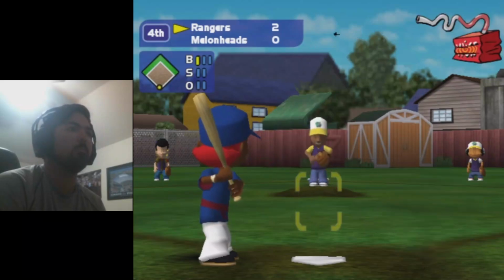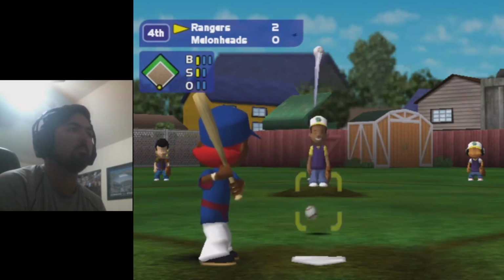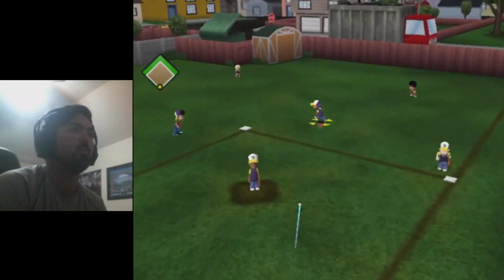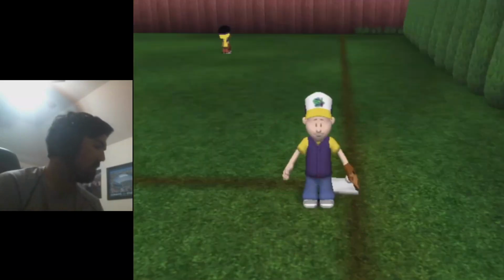Ball one. The count is 1-0. That's a strike. Ball two. The second baseman. There is the put out.